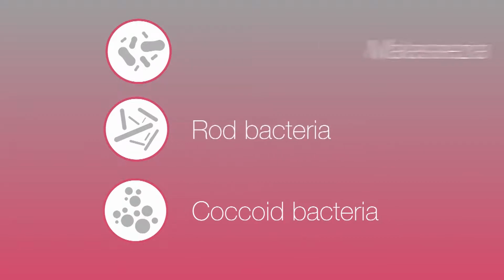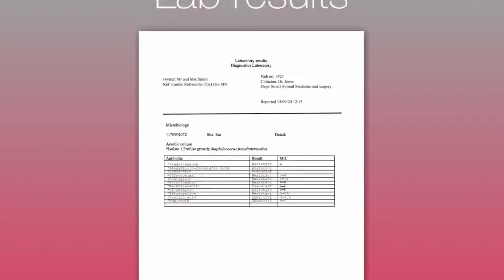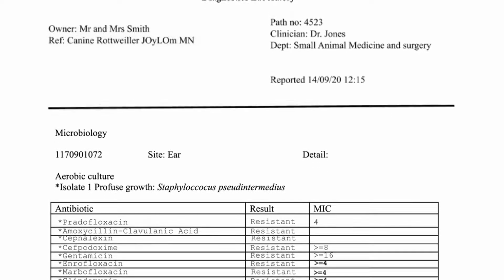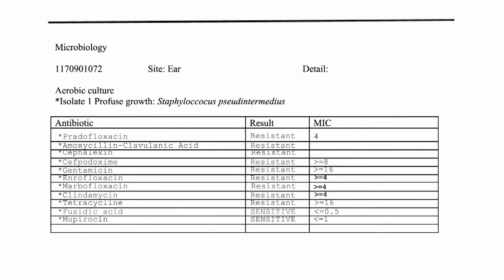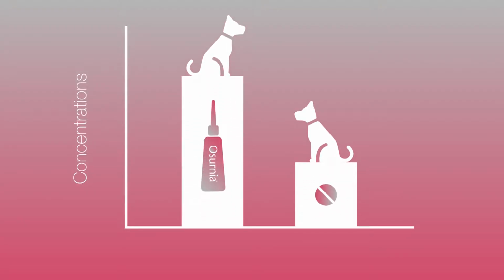Cytology can easily, rapidly and reliably differentiate coccoid bacteria, rod bacteria and Malassezia. Bacterial culture can precisely identify the organisms, but the antimicrobial susceptibility results must be treated with caution. These are very poorly predictive of the response to topical treatment. This is because the breakpoints used to determine susceptibility and resistance are based on tissue levels following systemic treatment. They are in microgram per ml ranges. It is likely that local concentrations following topical therapy will be much higher than this.